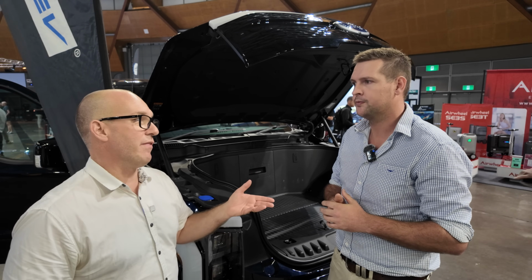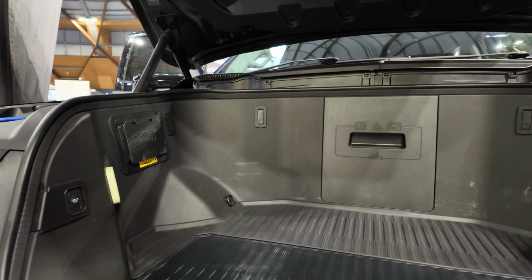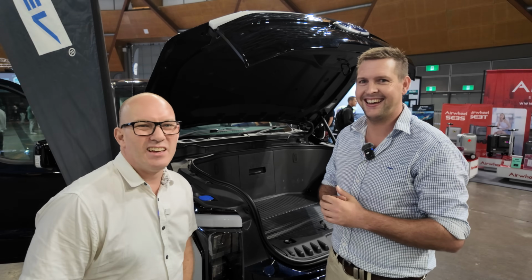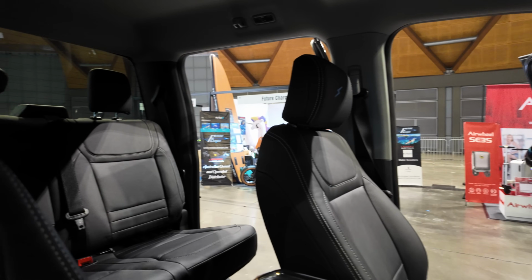Yeah, absolutely. Because Aussies love this type of cab, huge big tray, massive trunk. I mean, how big is that thing? About 450 litres. Yeah, that'll work. And I could imagine this being very popular down under.